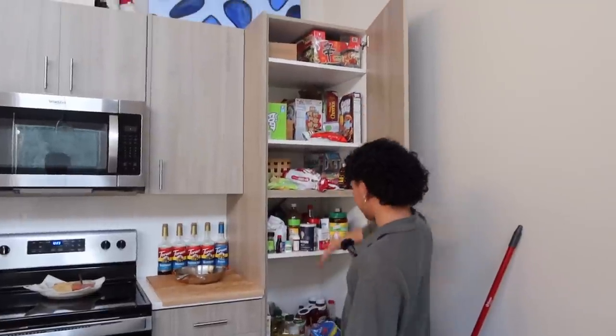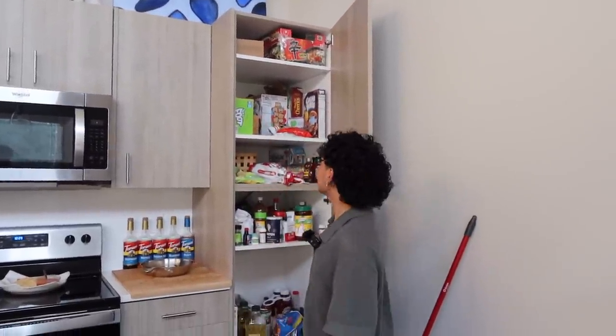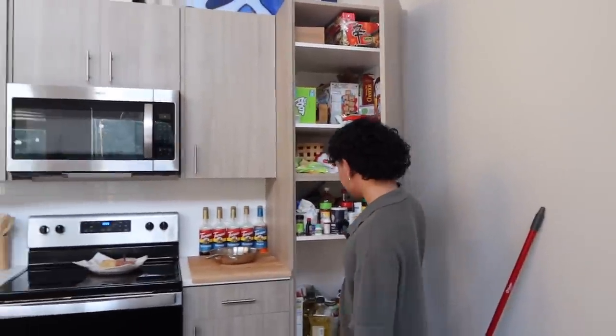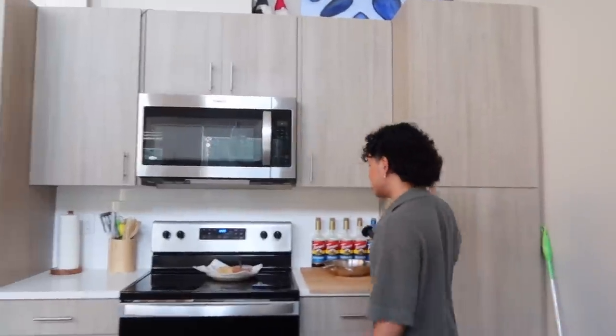Look at all this stuff. Look at all this food. When I was a little kid, I would never imagine myself having this much food. This is such a luxury. But yeah, this is my pantry. It's very full and I love her so much. Oh my God, another mushroom. But yeah, that's my pantry right here.